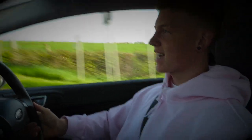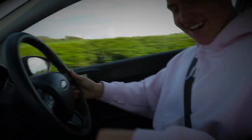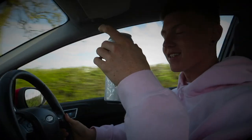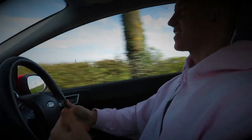Crash. You ready for the shakiest camera in the world? Because this is what's going to happen, like this. See what I mean? Alright, anyway guys, so white monster, tick. I'm not doing that, that's so cringy. I'm carrying on.